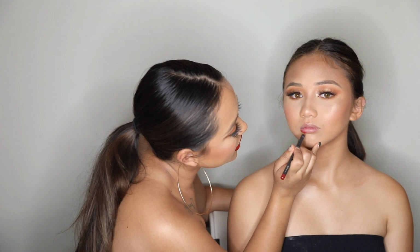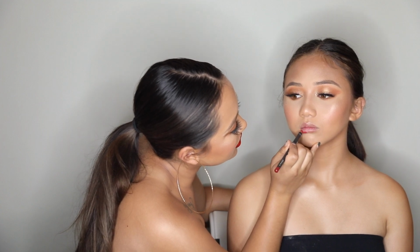Okay, so now we're going to move on to her lips. I'm going to take Brick by MAC to line her lips. To be honest, lips are kind of the hardest thing for me to do on other people.